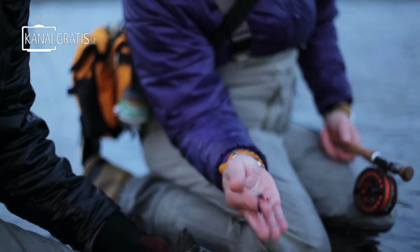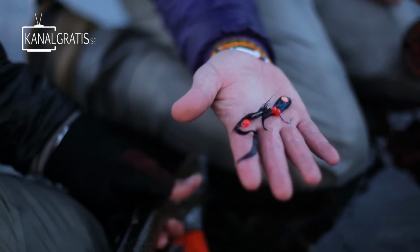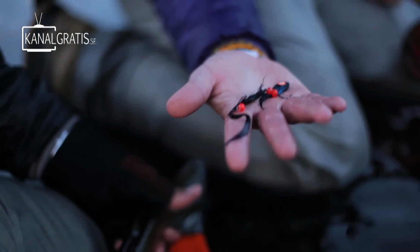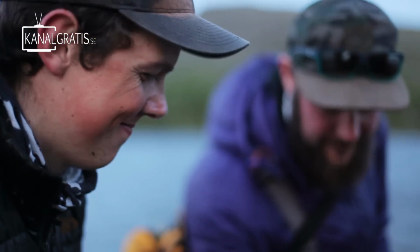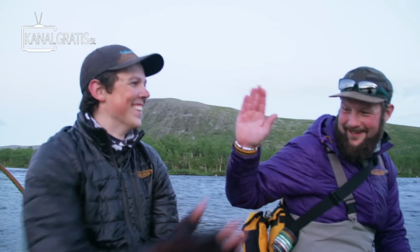It's Mike Schmidt's cool pattern that I just hung a little wiggle tail on, just to give it some extra action. And I took night colors. Let this beauty go back where it belongs. Whoa! Wasn't so tired.